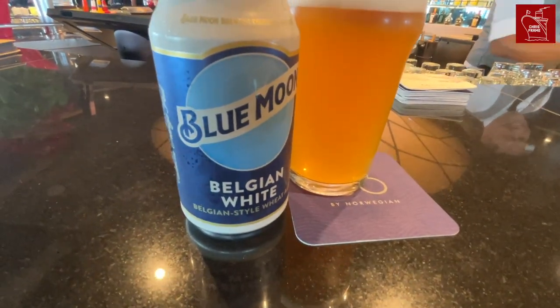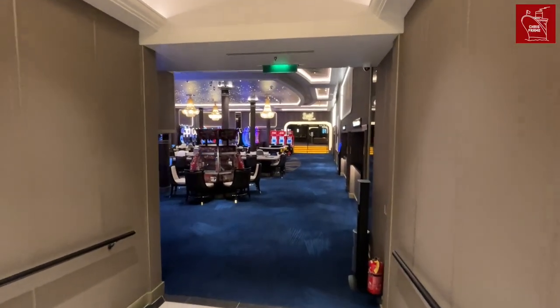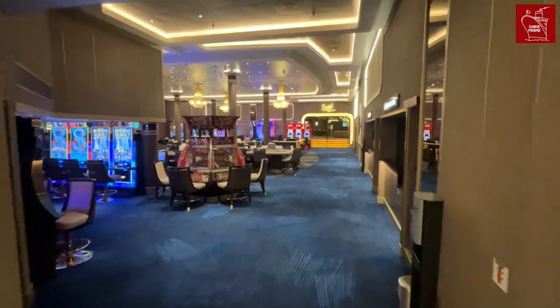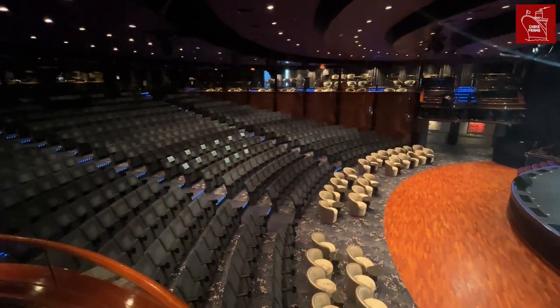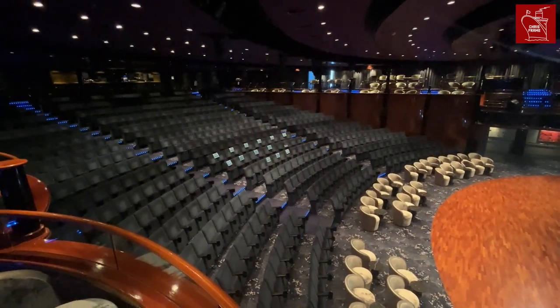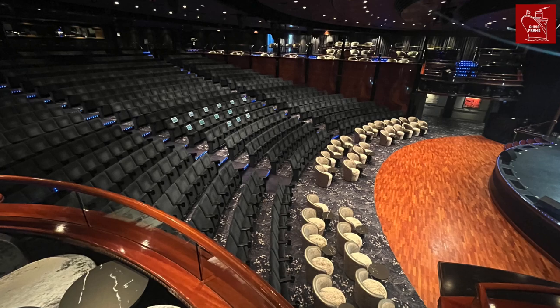Okay, so we've had food, we've had drinks, what else is there to do? I mentioned the comedy club and the casino already, which occupy the bow of the ship. Interestingly, the main show lounge on Spirit is found at the aft. The Stardust Theatre spans both Deck 7 and Deck 8. It is a huge space with terrace seating and an upper balcony area where drinks are served.